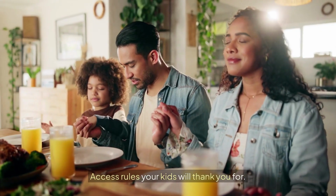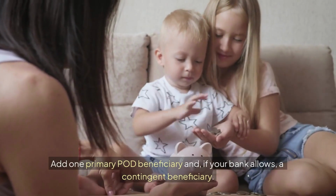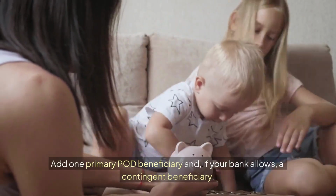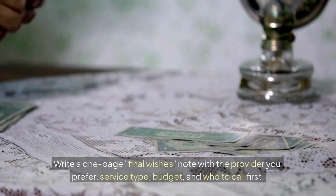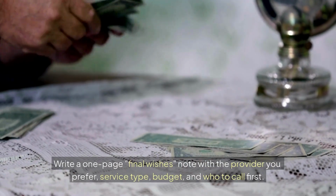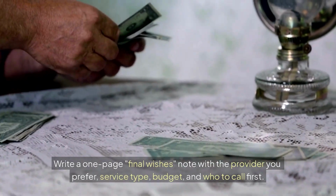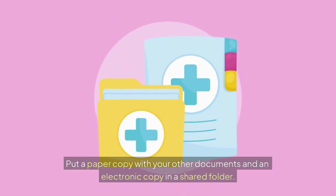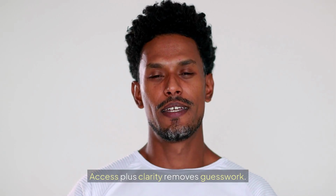Access rules your kids will thank you for. Add 1 primary POD beneficiary, and if your bank allows, a contingent beneficiary. Tell both where the account is and what it's for. Write a 1-page final wishes note with the provider you prefer, service type, budget, and who to call first. Put a paper copy with your other documents and an electronic copy in a shared folder. Access plus clarity removes guesswork.